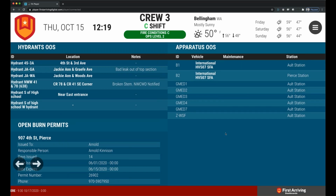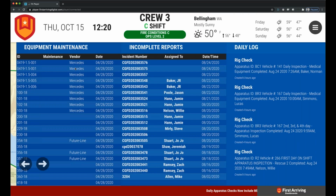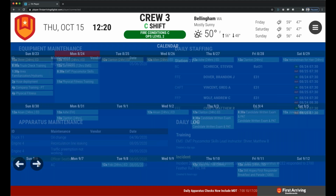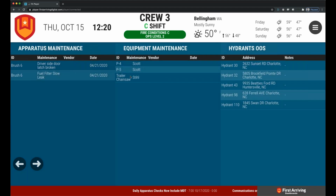Again, here's just another way that we've laid out different items: apparatus out of service, hydrants out of service, open burn permits. They all kind of are in the same category. So we group those all together. And again, here we're just showing a list view. Maybe you're going to end up having more entries.